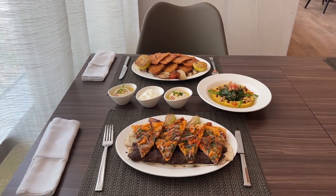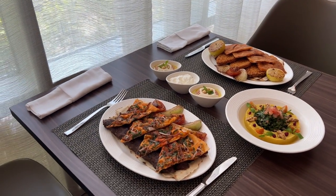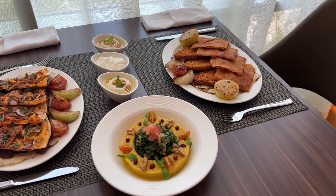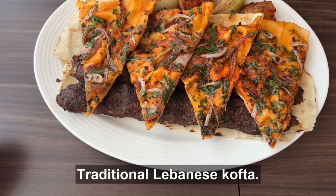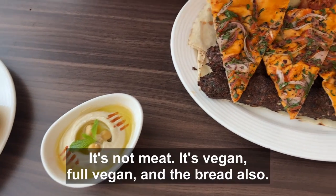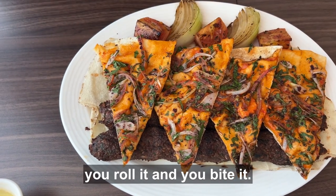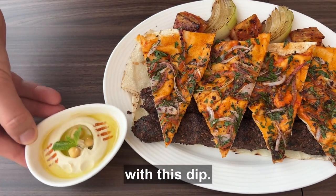On the last day, the chef surprised us with incredible, veganized, traditional Lebanese lunch. We have vegan kebab, traditional Lebanese kofta. Kofta. Okay? It's not meat, it's vegan, full vegan, and the bread also. So how to eat it? You should cut one piece of kebab, you put it here, you roll it, and you bite it. You can dip it with the hummus. Okay? Good. You can dip it with this dip.